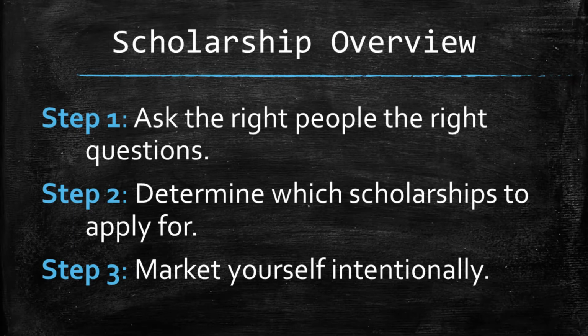So, first things first, an overview of the scholarship process. This is a 3-part strategy adapted from a book written by Jen and Kelly Tanab, who put themselves through Ivy League schools on external scholarships and then decided to write a book about it. They publish a new edition every year called the Ultimate Scholarship Book, if you're interested in picking one up for yourself. Step 1 covers how to find the most viable scholarship leads by asking the right people the right questions.